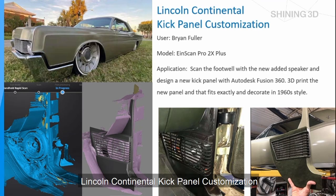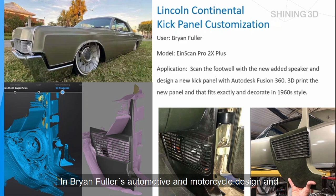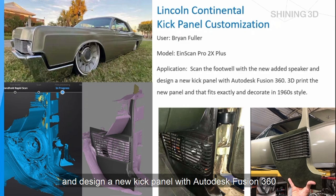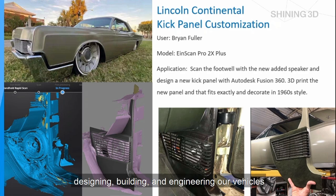The next case is about Lincoln Continental kick panel customization. In Brian Fuller's automotive and motorcycle design and customization shop, Fuller Motor, a Lincoln Continental two-door coupe from 1967 got a lovely makeover. With the help of EinScan Pro 2X Plus, the car icon received an authentic interior upgrade. Brian scanned the footwell with a new added speaker and designed a new kick panel with Autodesk Fusion 360, 3D printed the new panel so that it fits exactly, and decorated it in 1960s style. As Brian Fuller said, the Shiny 3D EinScan has totally changed the way we think about measuring, designing, building, and engineering our vehicles from conception to final assembly.